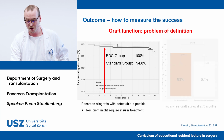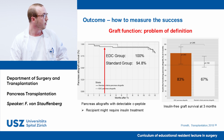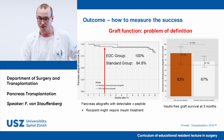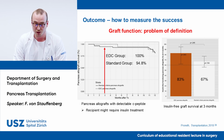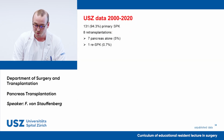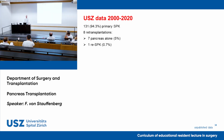But if we now compare the same study results with insulin-free graft survival, we can see at 3 months the EDC group only has 83% survival and the standard group only 67% of insulin-free graft survival. And this major gap we can see here is the reason why we choose to use the absolute insulin-free graft survival as survival. I want to finish my presentation by showing some of the data of our own pancreas transplantations from the last 20 years.